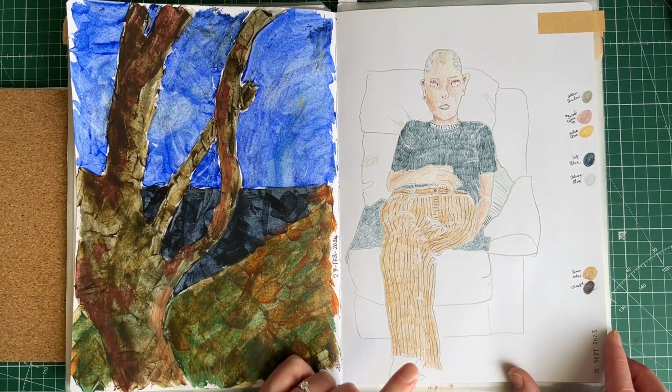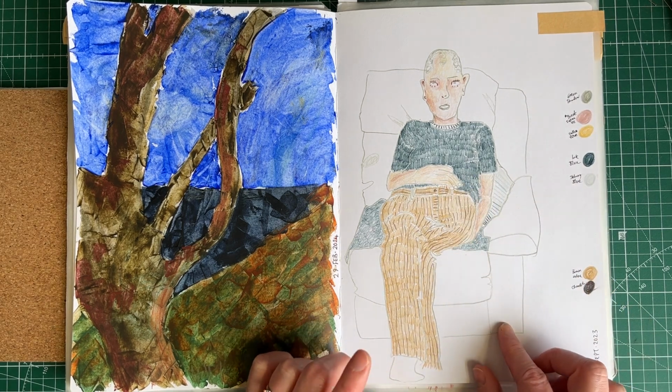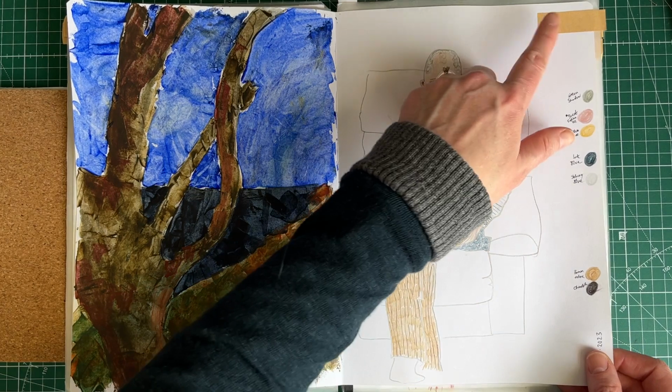Drawing of my dad using colored pencils only. Again, playing with a different texture. I think I showed this in the video on how I use colored pencils. I did, because it has a brown sticker.